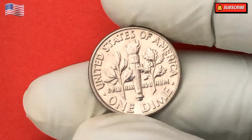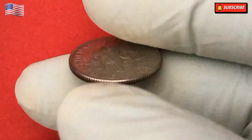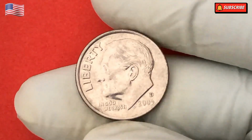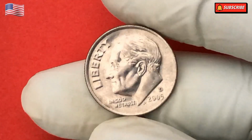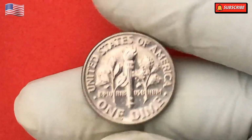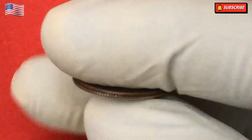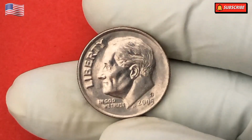2005 was also the year the U.S. Mint produced some interesting new series of coins, such as the state quarter designs that were circulating alongside the dimes. But today, we're focusing specifically on the 2005 dime, which, while it might seem like a common coin, has garnered the attention of many collectors due to some fascinating quirks and errors that can make it worth a lot more than face value. So, let's take a closer look at the design of the 2005 dime.